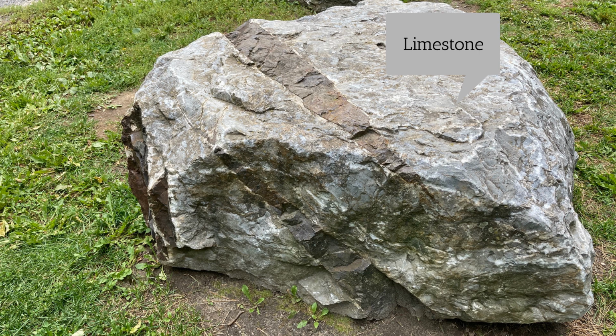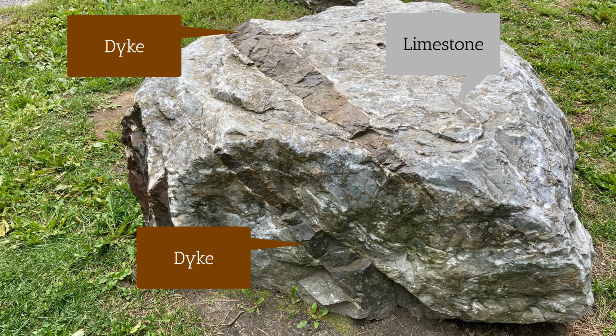There's a dike of magma. I'm going to guess that it solidified underground, but not very far underground, because it's very fine-grained. So fine-grained that I'm going to call it basalt, even though it's an intrusive rock.